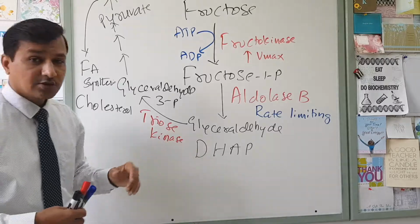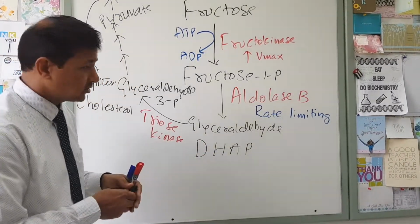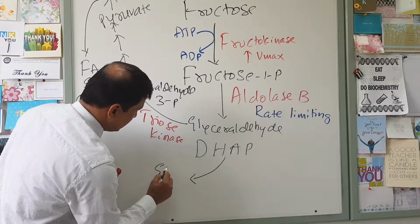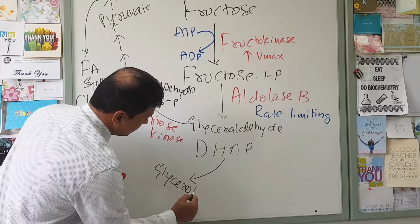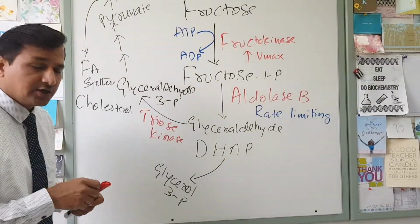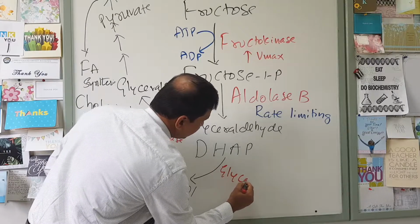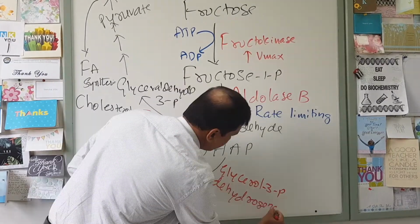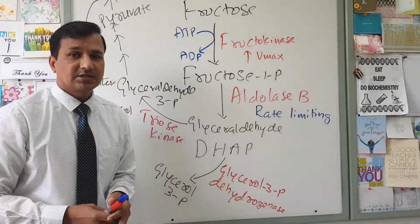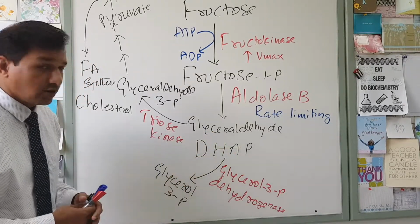Now let's see what happens to the dihydroxyacetone phosphate in the liver. Dihydroxyacetone phosphate will be converted into glycerol 3-phosphate. This job is done by the glycerol 3-phosphate dehydrogenase enzyme, which uses NADH plus H plus and releases NAD plus. So dihydroxyacetone phosphate is converted to glycerol 3-phosphate.